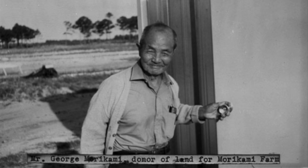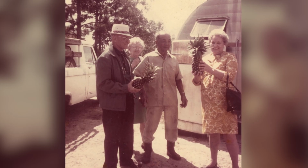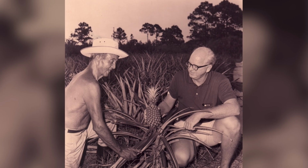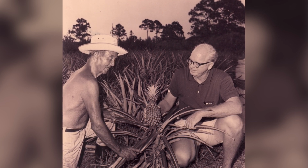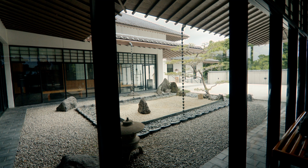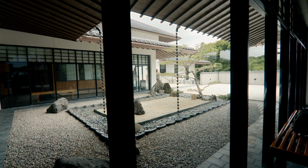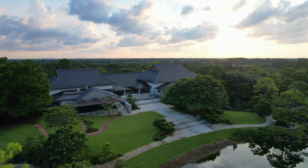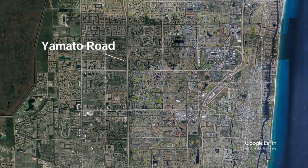In the mid-1970s, George Sukeji Morikami, who was born in Kyoto and moved to Florida, wanted to preserve the memory of Yamato colony, so he donated this land he owned to Palm Beach County. Then, in 1977, the Morikami Museum and Japanese Garden was opened. Even today, the name Yamato remains here in Florida, such as Yamato Road.